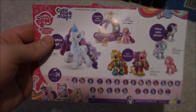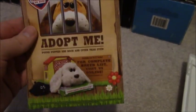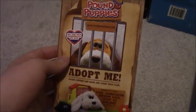There's Snips and Snails right there. And also on the back, it has an ad for My Little Pony Cutie Mark Magic toys. Yep. Very cool. And it comes with this thing for My Little Pony books. And on the back, it has an ad for some Pound Puppies merchandise. Yep, from the Pound Puppies reboot. And this DVD does come in a non-cutout eco case, like most of the other MLP DVDs that I've been buying as of lately.